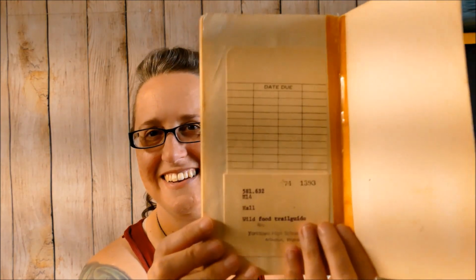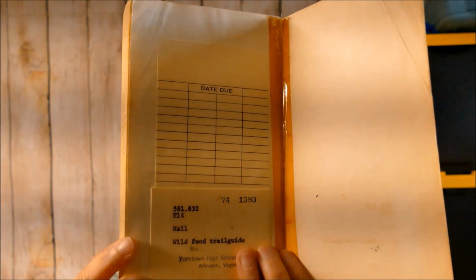Finally is the Wild Food Trailguide by Alan Hall. This is one of the oldest books I have. It was my uncle's, I think, because it's from Yorktown High School Library in Arlington, Virginia. And maybe it was my mom's, but I'm pretty sure it was my Uncle Tim's. Don't tell him I have it, I guess. But look, it's got, I love these. I love library books. I love stuff like that. I wish it had the card in it, because remember when they would stamp it? It was so great.